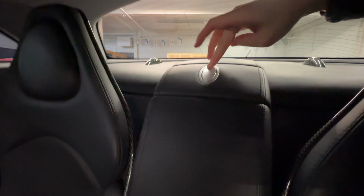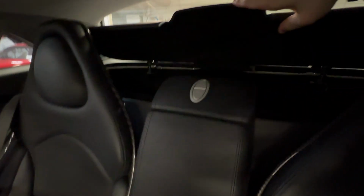I think there's another piece of storage up here. And of course, we have the trunk as well. So you do have a decent amount of storage in here, but it's a little bit funky how they're doing it.